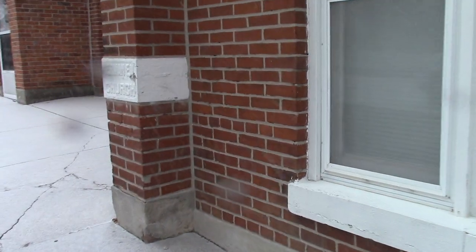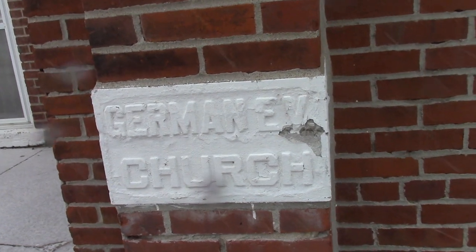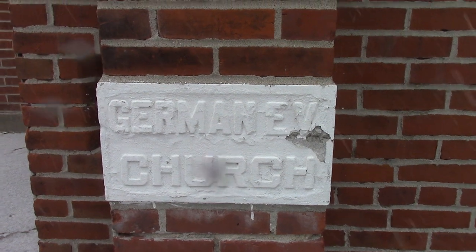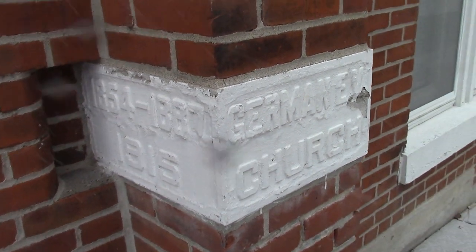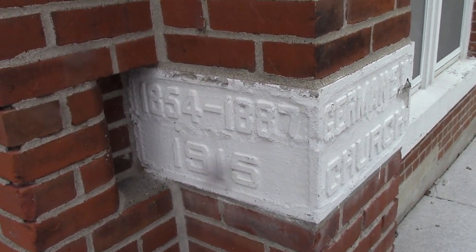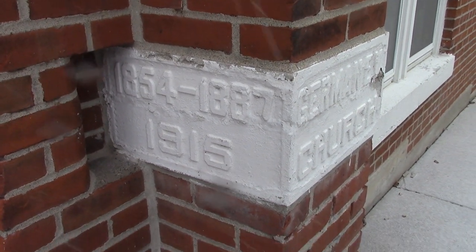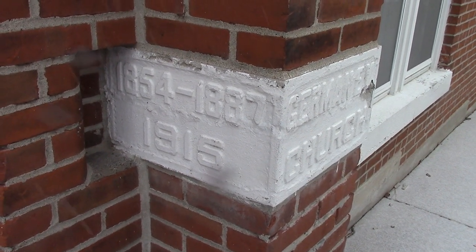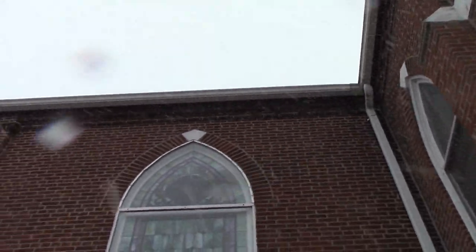And I want to show you this other neat little part of the structure of the church. This is the cornerstone. And again, see, the German EV is for evangelical, I guess depends on what part of the country you're in, church. And the church itself was founded in 1853. It says 54 here on the cornerstone. But the 1915 is the date the first cornerstone was placed when this building was erected. There's been a lot of construction, reconstruction to this church and this spot over the years since the 1850s.